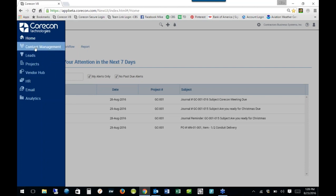Over here, I at least want to start with the main menu, the navigation part of our field office solutions. We have contact management, which is going to contain the list of all your customers, vendors, architects, engineers. We have the ability to generate and create opportunities, what we call leads, and track them, even do an estimate against those. And then, of course, we have the project information once it becomes an actual opportunity that turns into a project. And then there's Vendor Hub, HR, email, and analytics.